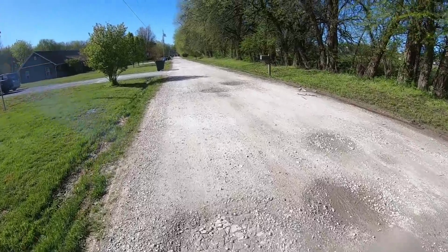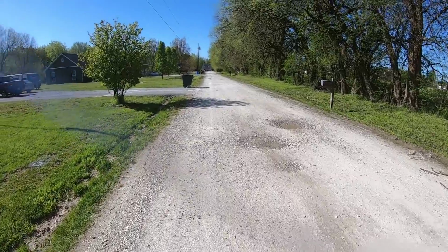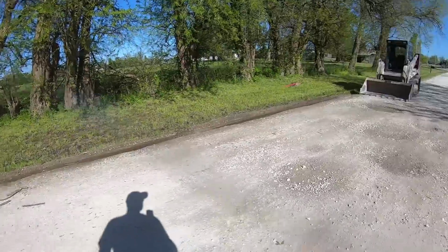Yeah, that's what we got for this morning's project. More base rock stuff. So let's get these holes cut out and get to it.